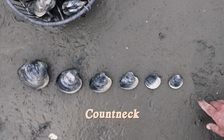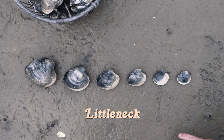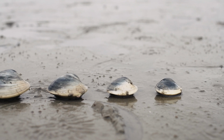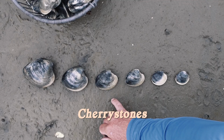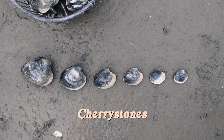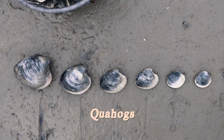At the 2-inch or under the 2-inch mark, which is just about legal, you have what's a Countneck. These are clams that are very small, very tender. And then you come up from that size and you have a Littleneck clam, which is right around the 2-inch mark, and that will show you that little lobe, and hence the word littleneck. After a littleneck, you then have a Topneck, which is one size up, I'd say probably about 2.5 to 2 3/4 or 3 inches. After Topnecks, Cherrystones, those are around 3 to 3.5. This is where you start getting into your larger sizes, your quahogs and your chowders, because they're different life stages. They're different culinary uses, so that's pretty cool.